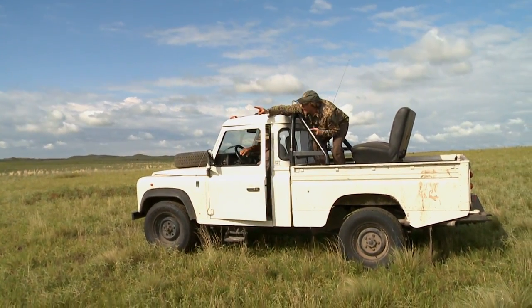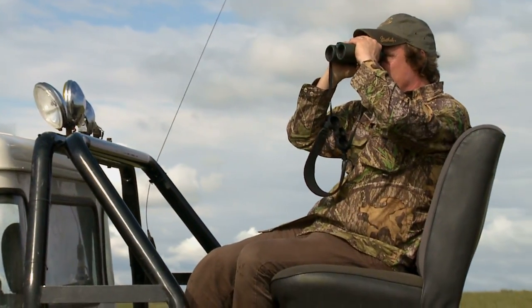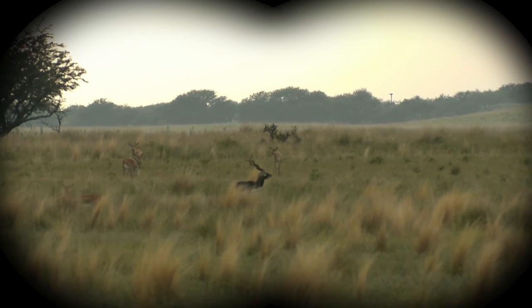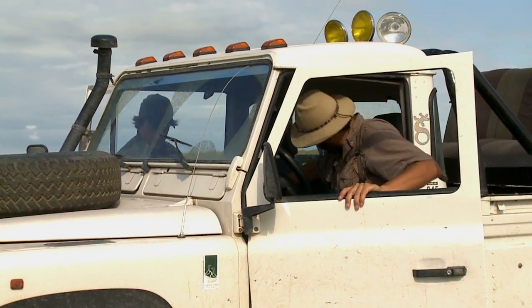There's a black one over there by them trees. Right over there. Is he any good? There's a bunch of females there. Oh, there he is, in between them. Far away, yeah? It's like 500 yards. We should get closer.